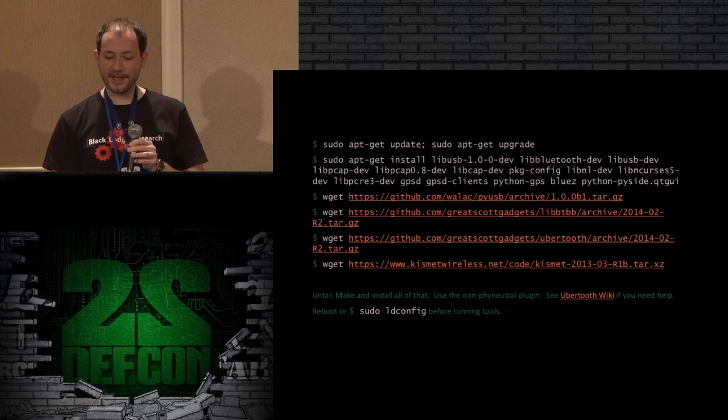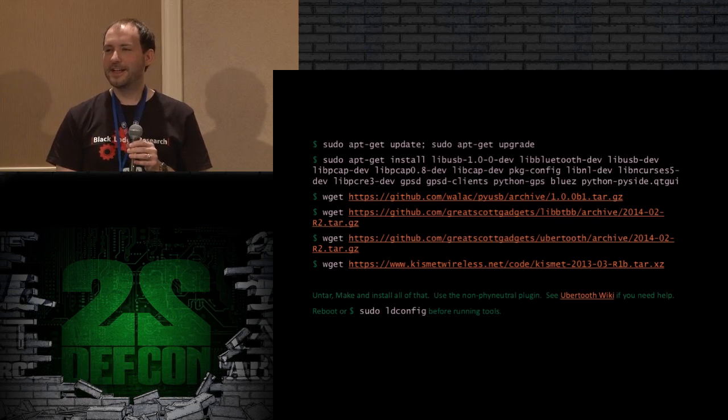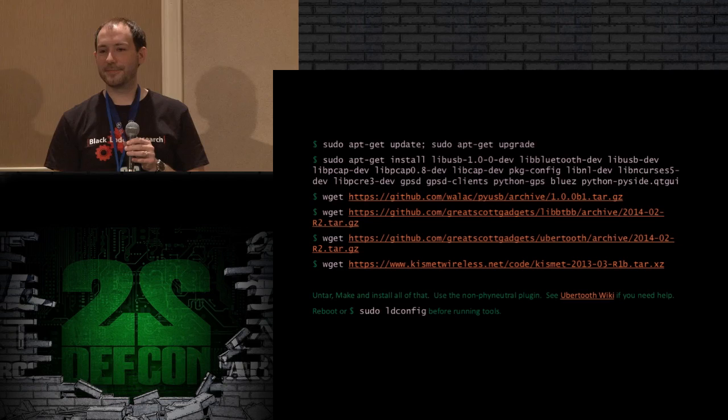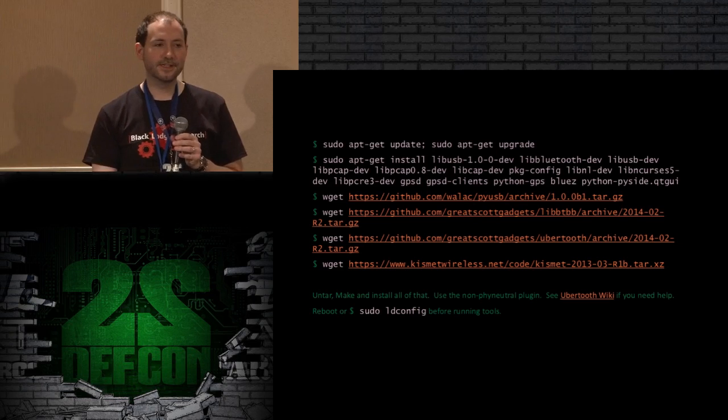Untar, make, and install all that, and this is kind of an older version of Kismet. It's 2013. It is actually the latest released version of Kismet, a year and a half old. There are newer ones available on GitHub, but actually for stability you're kind of better off using the old one. Kismet is meant as a Wi-Fi scanner. It will work as a Bluetooth scanner, but it's kind of pushing it out of its element, so anything that stabilizes it is helpful. And okay, so now I have a computer that can sniff Bluetooth.